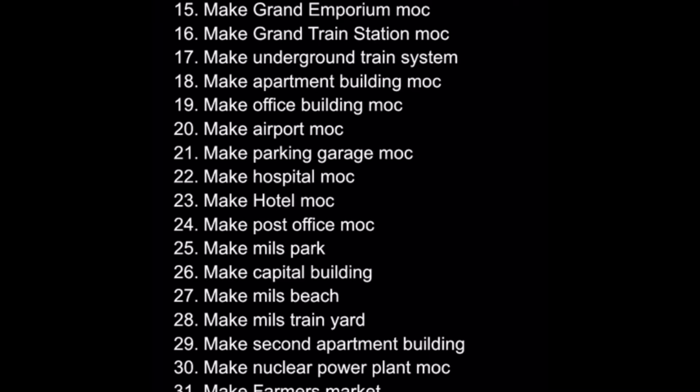The next thing on my list, number 24, is to make a post office mock. A post office is just an ideal thing to have in all cities. It allows you to communicate from one place to the other, or even deliver packages from one place to another. I don't know how big I'd make this. I think it wouldn't be that big, no more than 2 floors. I might make apartments on top of it though, and it would take up maybe one base plate.